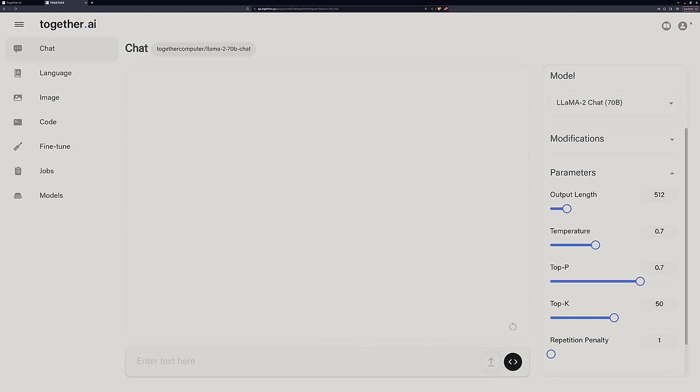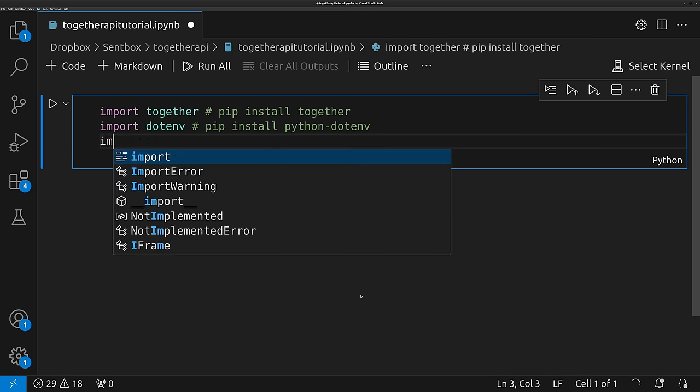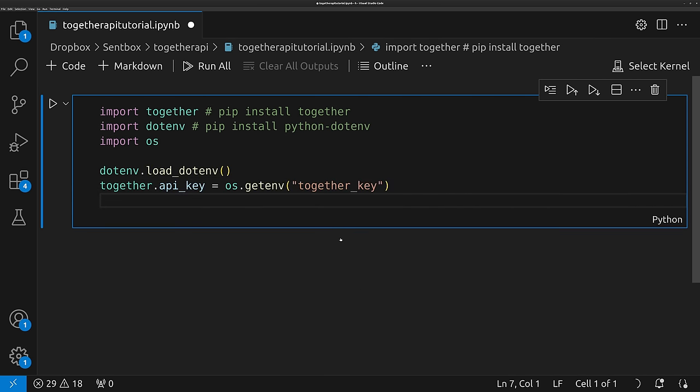Once you're all set up, you're going to need to grab a key, which you can find in your settings by clicking your account logo, at least at the moment, in the top right, going to your settings, and the API keys will be there. You can feel free to just place your keys as plain text in your code, but I'm going to use a .env file so I don't share my key with the world. I'll also be using the Together Python package, which you can install with pip install together.